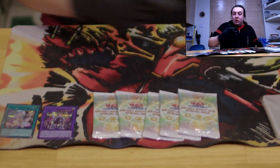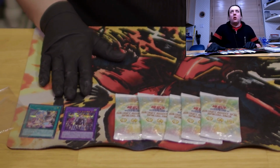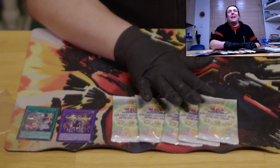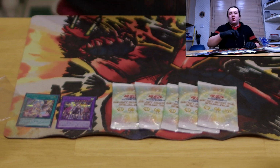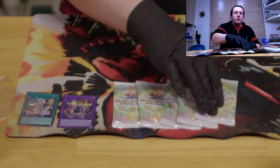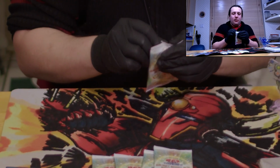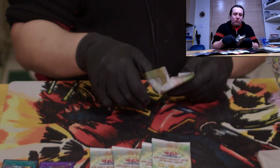Okay, now they only came with the Witchcrafter exclusive cards for this, but they do include these 5 bonus packs, which not only have the possibility of getting the other special ones, but also a bunch of assorted reprints that can go with them. So let's go ahead and crack these open and see what we get.